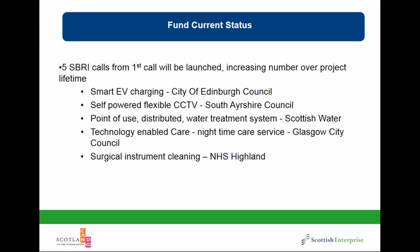But we will work with you in terms of identifying, if the challenge doesn't meet the threshold, where an alternative support route might be. So just to update you on where we are with the fund, we're at early stages. We really just launched the fund last November. In our first call, we funded 5 projects. I'm not going to go into too much detail, but just wanted to paint a high-level picture, just to show you the range of organisations and challenges that we've been supporting.